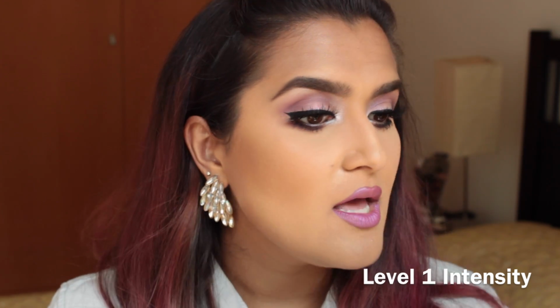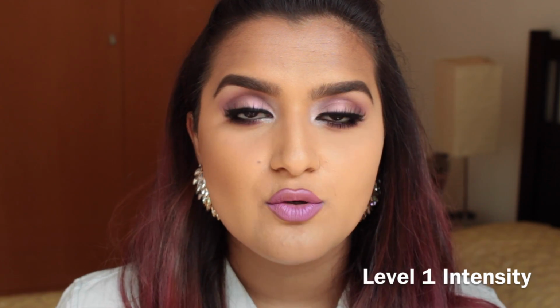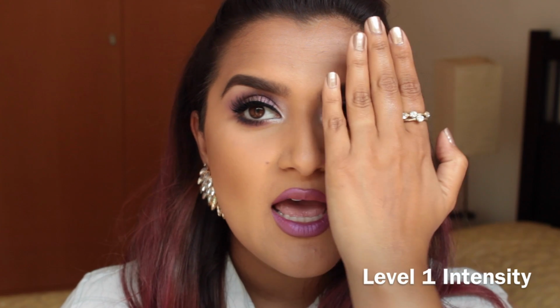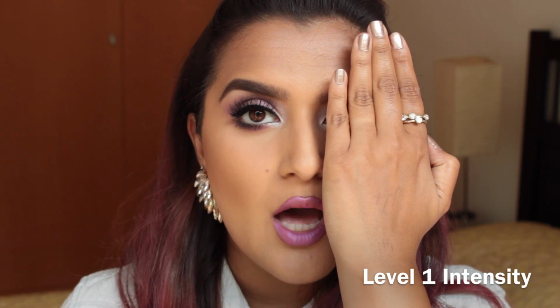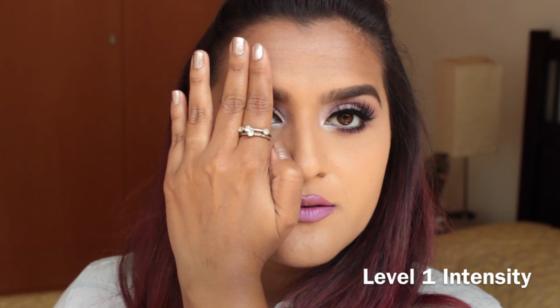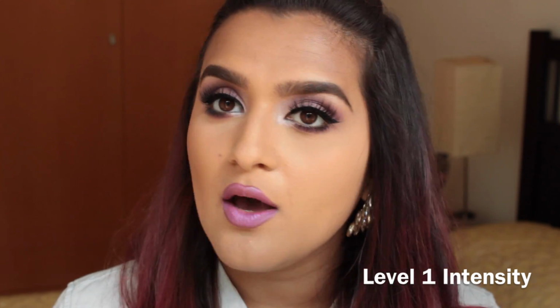So as you can tell, it's really, really subtle, but if you look at this half of my face versus this half of my face, this side just looks a lot more complete and finished, and this side looks obviously incomplete. So I'm gonna go ahead and do the same thing on the other side.